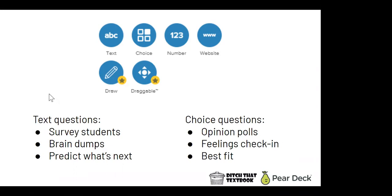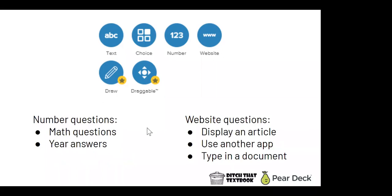Let's keep going. All right, so we talked about text and choice questions. Let's talk about number questions. I really need to lean on all of you that are here for the webinar on this one, because I haven't used number questions very much. I mean, see, I brainstormed and I could only come up with 2 of them, like answers to math questions and year answers. You know, if you want to know what year something happened in, you type it in as a number. I really haven't used this one very much, so I'd really like to pull in some of the things that you all have to share. So I'm going to keep an eye on the chat when it comes to that.